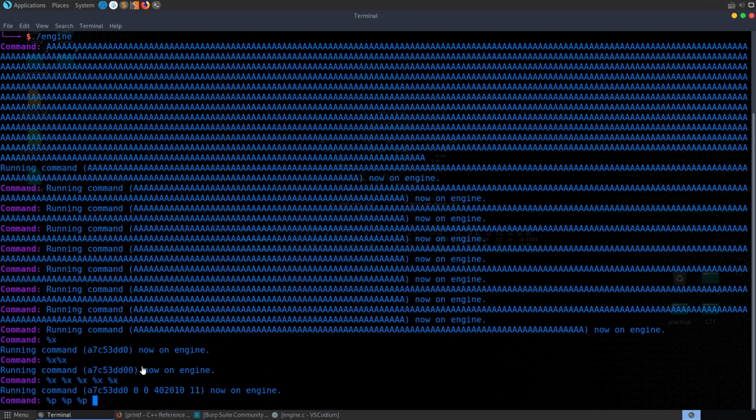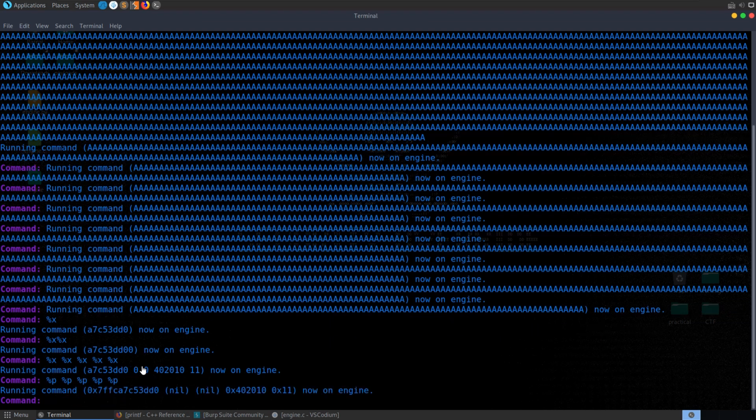Let's try that. And again, then we can see the actual addresses. So it looks like these are addresses that we might want to leak to try and identify the offsets of things. So the offsets of functions in the program or in libc, etc. Note that we had the %s specifier as well, which would print as a string.